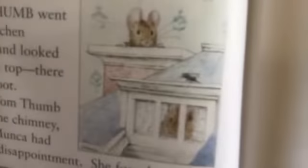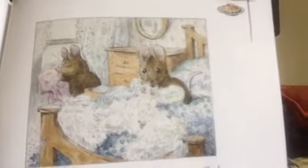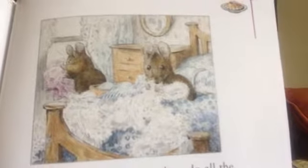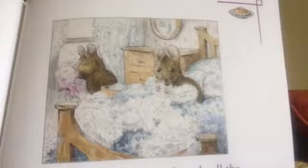So let's look and see the pictures so far. He went up the chimney and there was no soot. And Hunca Munca found nothing but red and blue beads in the canisters. And then they started to tear apart the house.